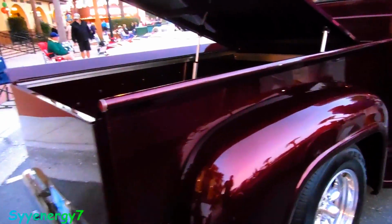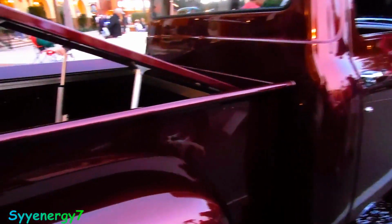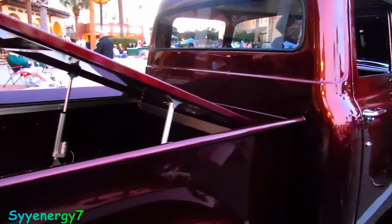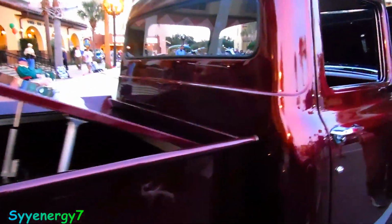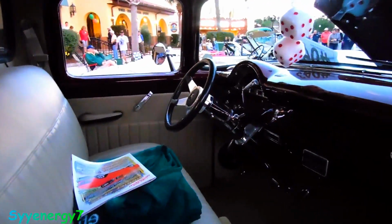With the 5-spoke wheels, you got the flames on the running boards. It's lowered quite a bit. This makes them good for driving down the highway. I personally don't like to lower in the truck though, because I'm kind of like a rat truck guy.